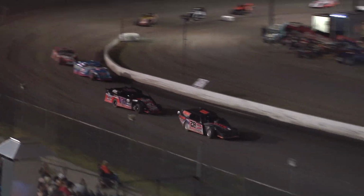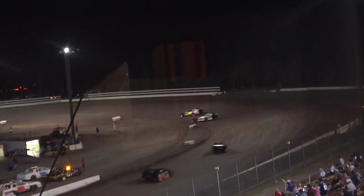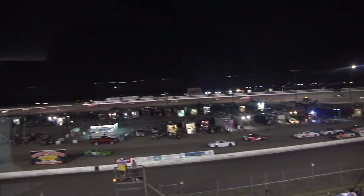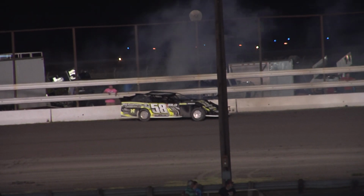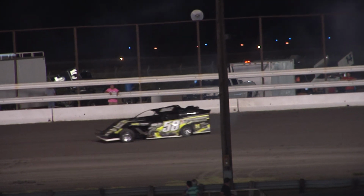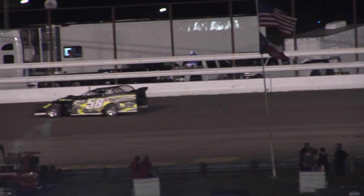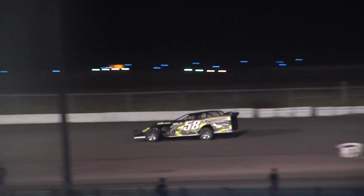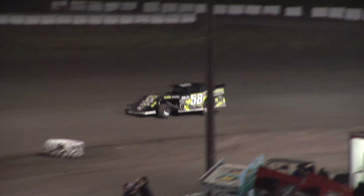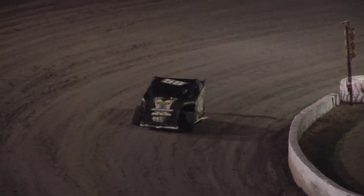Ho! Max Eddie getting into the back of the 12 of Jason Ingalls. Caution on the speedway. Smoke coming out of the number 58. He sits on the center of the back straightaway. So Brian Gunwall in that 58X. Well, he fires it back up. I saw a lot of smoke. Dust. Might have been some dust. I was looking for a fire, didn't see it.